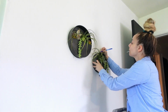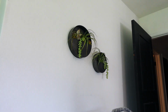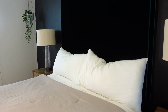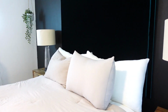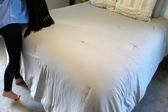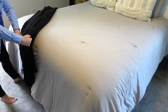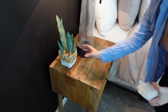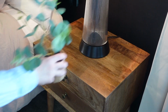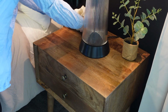Anyway, then I hung up these really cute little fake plant holders on the wall and basically just styled the room. I put a lot of pillows because I like a big, comfy looking bed. And I put this throw blanket over the left side of the bed to give it a little bit more visual weight on that side. And then I just styled the side tables, and I do a lot of fake greenery because I definitely cannot keep plants alive.